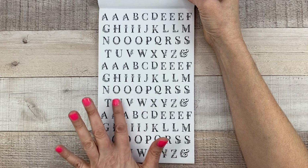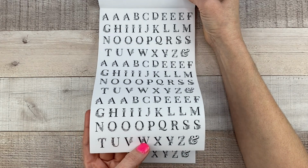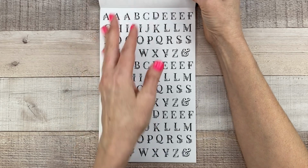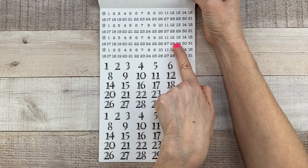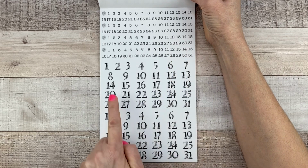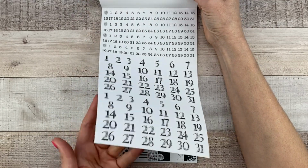And then we have a page of clear letter stickers. And these are those letters that have the little florals on them. Very cute and trendy. We have a couple of those. Then some regular numbers here, which is super useful for me for sure, because I'm always redating stuff. And these big numbers here, 2 pages of those.